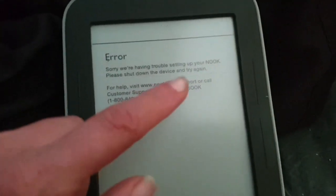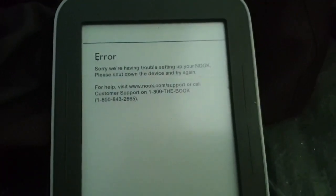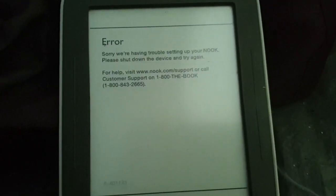That website is completely out of date because they don't make Nooks anymore. It used to be owned by Barnes and Noble. I'm gonna cry. I don't know what I'm gonna have to do now. I'm gonna have to, I don't know, draw pictures or something. Oh my god, this is the worst day ever.